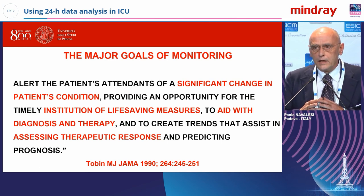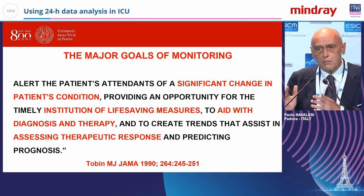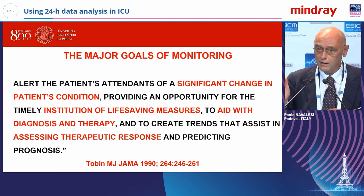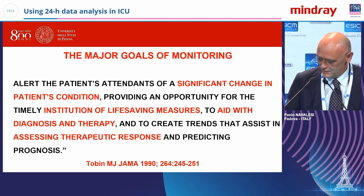Now, I will present a few case reports from my institution, and I will try to convince you that beyond monitoring, which we in general consider as related to a specific event in the immediate timing in which it occurs, there is a role also for 24 hours, and if you want, 48 hours, analysis.